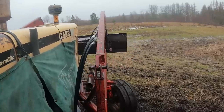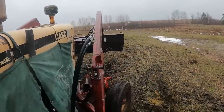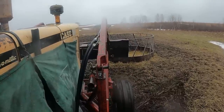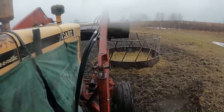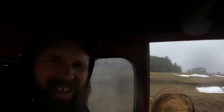Well, we'll set this down and we'll stick the feeder over this bale. With the corner of that bucket, but not quite enough there, so I'll have to roll it.